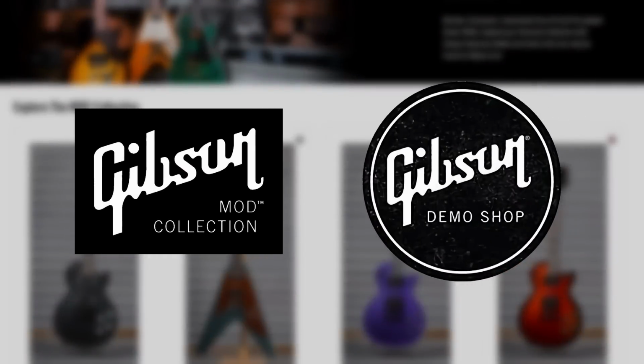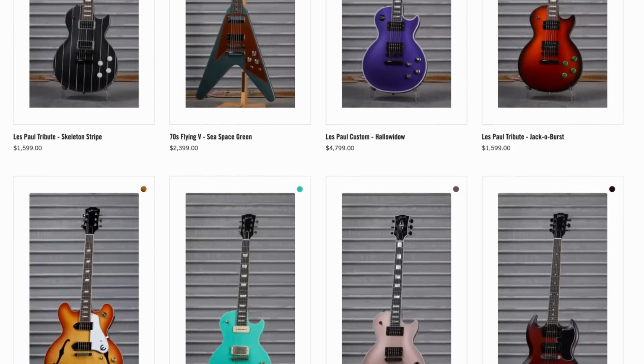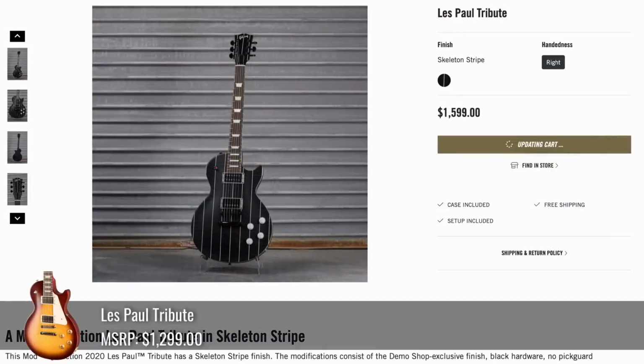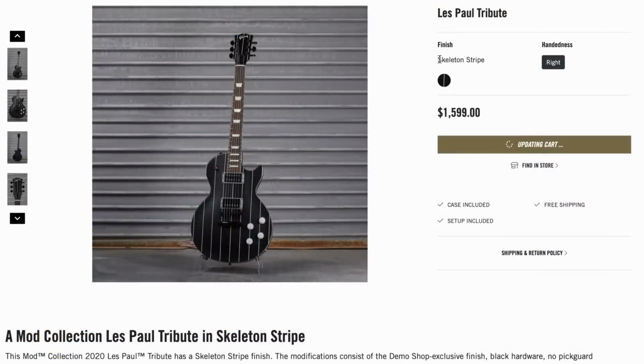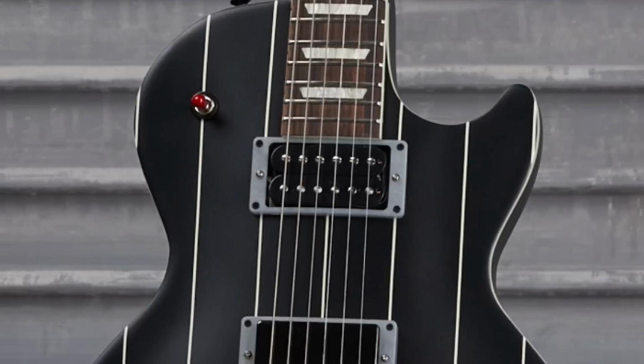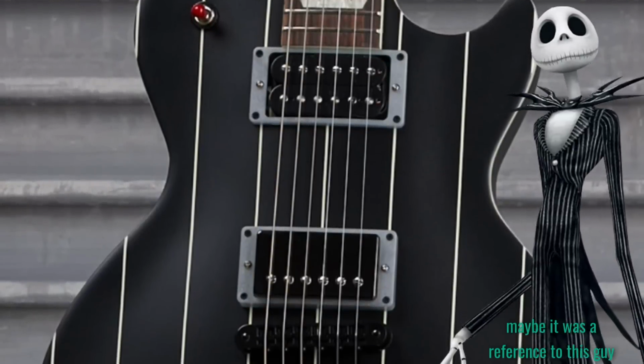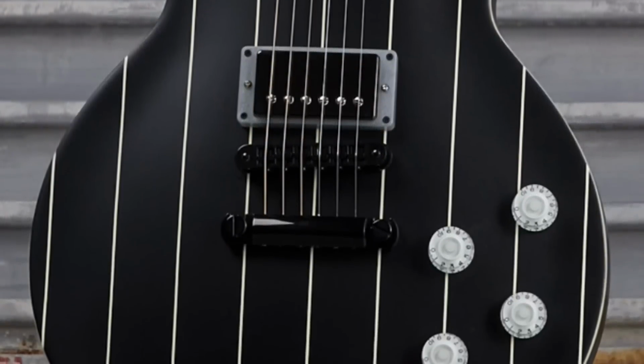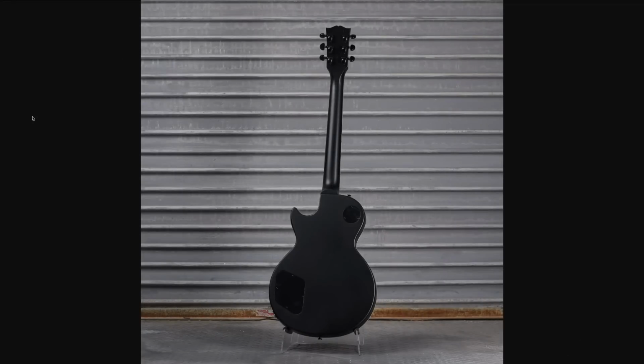It's time for that mod collection demo shop update. The guys were definitely in the Halloween spirit this week, so let's go ahead and dive in. Leading off is a Les Paul tribute done up in what they called skeleton stripe finish. Not exactly sure if I'm getting skeleton vibes from this, but we've got some lines on it, white knobs, changed up some plastics and hardware, and sadly the back isn't too special.